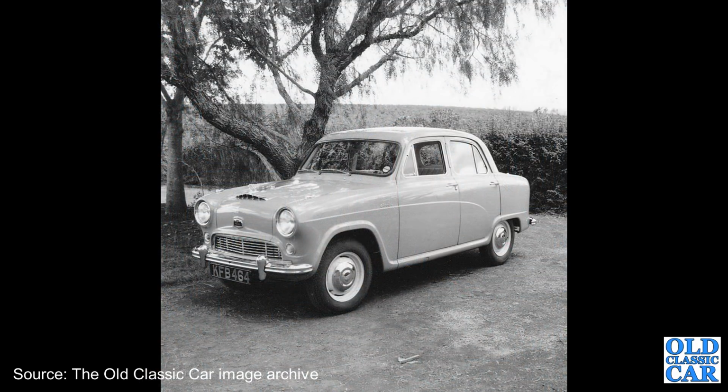Here we've got an A40 or an A50, and despite the appearance of that number plate, I think this is somewhere out in the Empire. I don't think this is in this country.